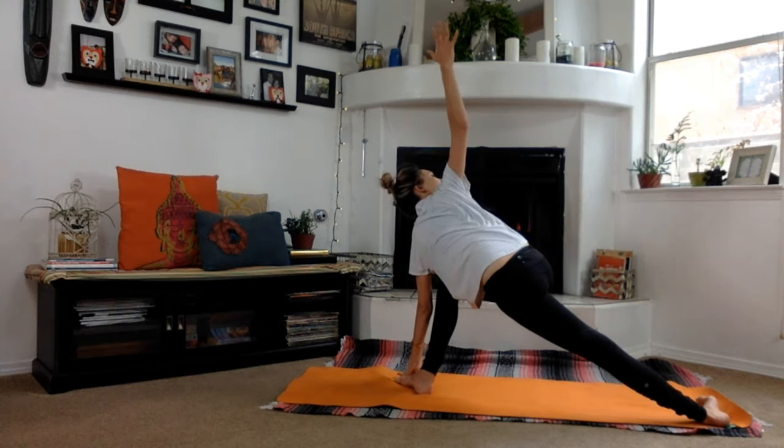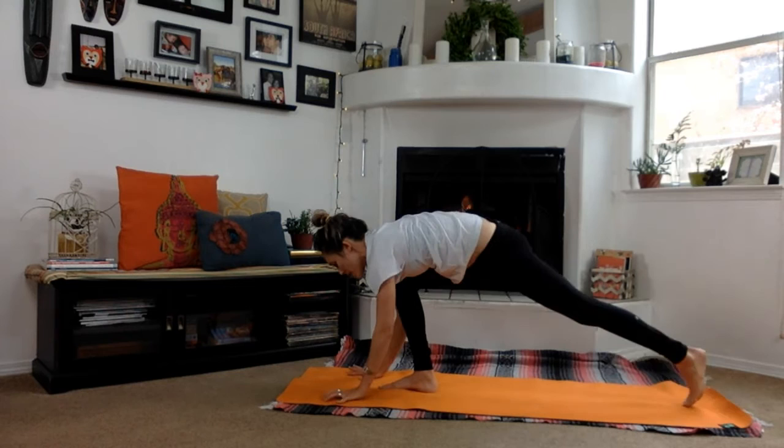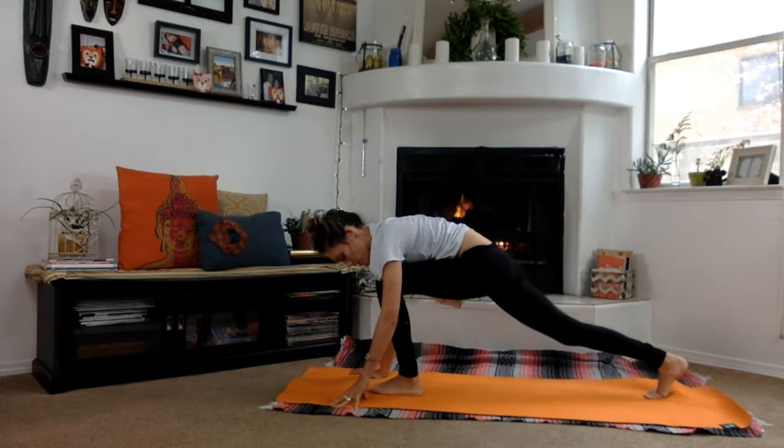Exhale, hands down to the top of the mat. You're going to hop switch the feet. Go to the other side. So left knee's right over the left ankle. Bend the right knee. Inhale, come up.